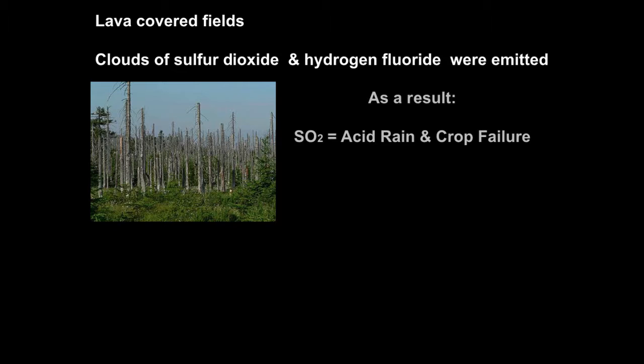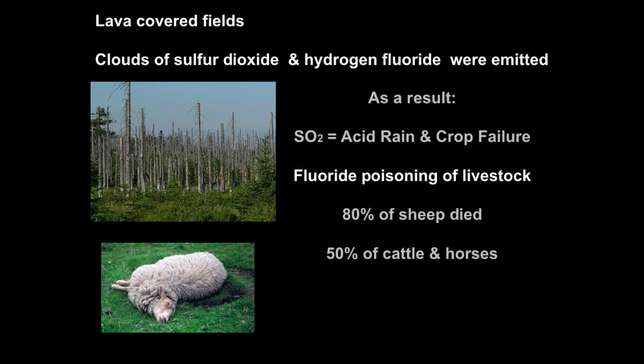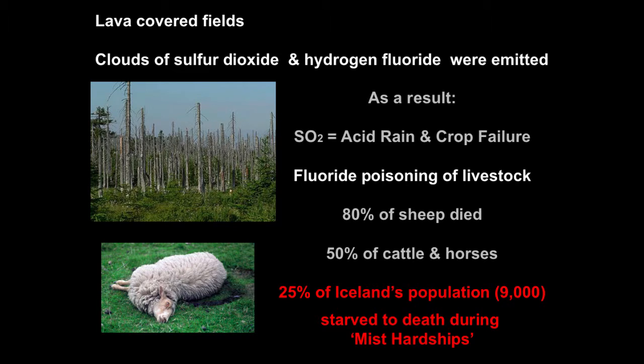As bad as that was, the hydrogen fluoride was even worse. Fluoride-rich ash covered the grass to poison livestock. 4/5 of the sheep that Icelanders relied on for food were lost, along with half of their cattle and horses. The result was a fourth of Iceland's population starving to death during what appropriately became known as the mist hardships, the mist being the volcanic gases that directly or indirectly led to starvation.